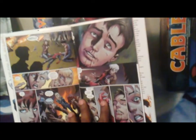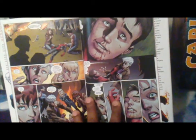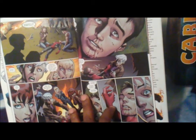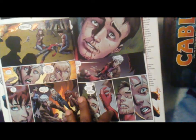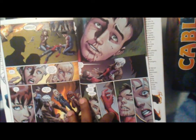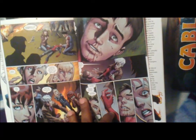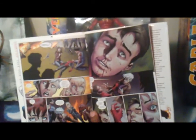If you allow my sexy hands to interrupt your video, just look at this last panel. So yeah, man. When I read it, I don't get super sad, but it's still a moment where you have to be like, wow. So pretty cool.